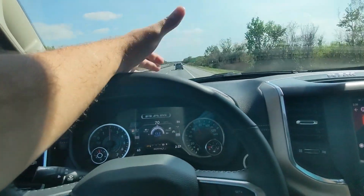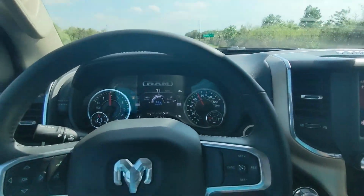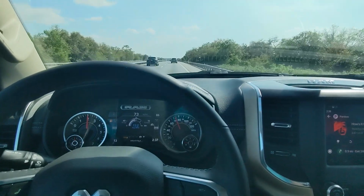And the V6 was okay. You know, it's underpowered, obviously, but it's not too terrible. And it got like 19 miles per gallon, which is great. This sucker is getting 13.2 on this tank. So not real happy with Ram customer service, but still way better than Ford's.